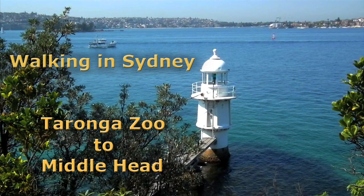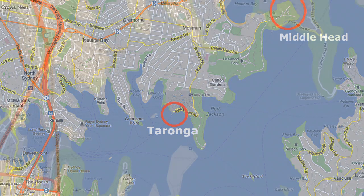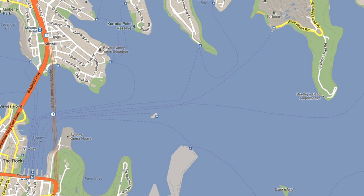In this video, we'll explore the walk on the north shore of Sydney Harbour, from Taronga Zoo to Middle Head. The best way to start this walk is to catch a ferry from Circular Quay to Taronga Zoo Wharf.